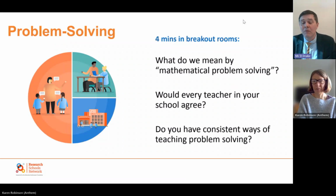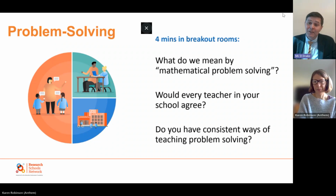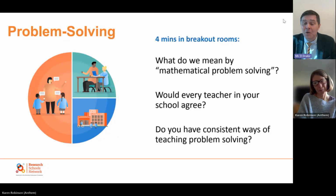What do they think problem solving means? What does that mean to them? What are their experiences of it? If your maths teacher is as old as me, you will have experienced coursework and taught coursework. That's massively different to those teachers who are coming through and training now. So our experiences are going to have a real impact on what we think that looks like and how we can integrate it into our classrooms.